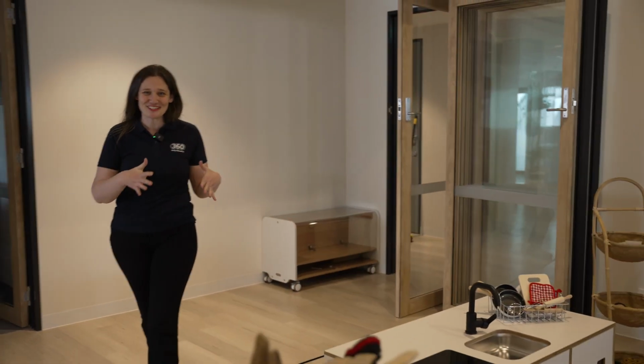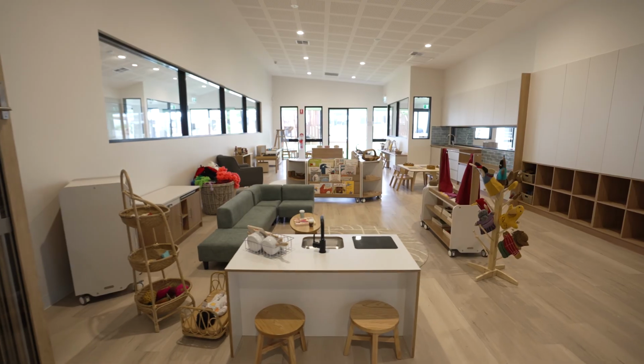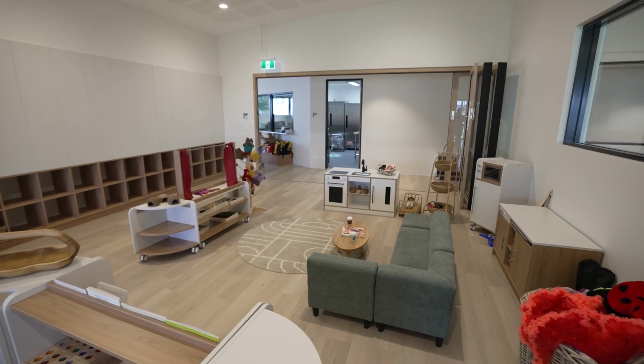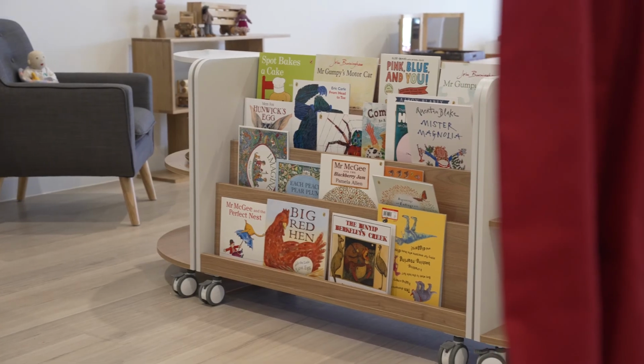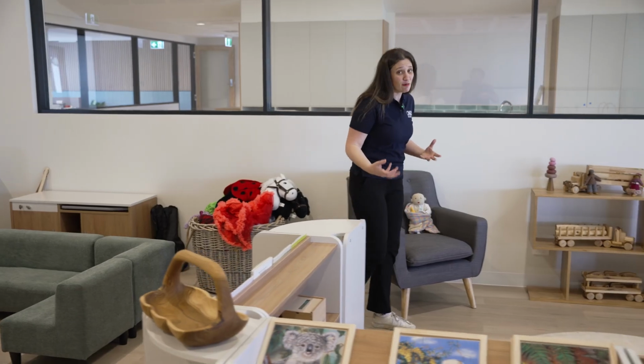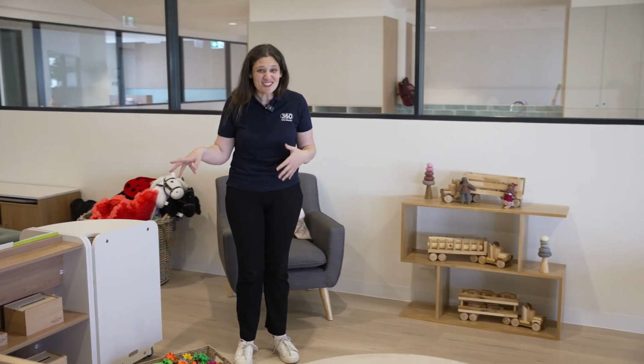This is our 3 to 4s classroom. Like the 4 to 5s room, this has these big operable doors so that the children can have free access into that dining room. Now you'll notice that role play really takes centre stage in here. Every room has access to books, really high quality literature, and that's all been sourced from an independent Canberra bookseller, so there's lots of local authors.